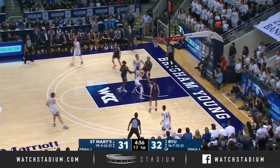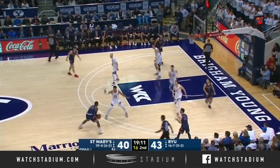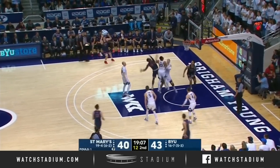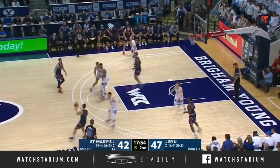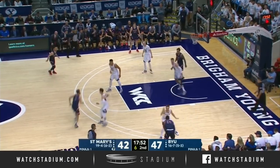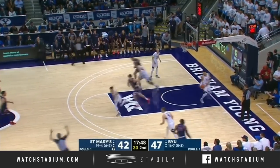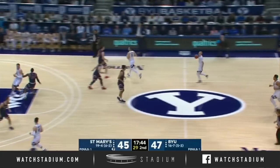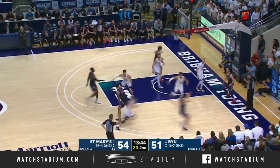BYU has got to take advantage in transition opportunities because that's where they have the advantage. Fitz has the ball guarded by Childs. He may have the quickness advantage, and he decided to take it right to the rim. Shot clock under 10. Fitz contested three. Another one goes down for Malik Fitz, who is just on a tear from outside the arc. So relentlessly feeding Malik Fitz the ball, and has been so effective.